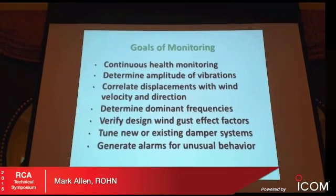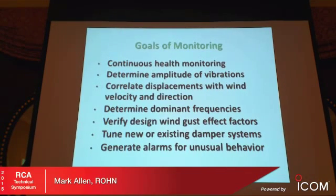by the way, do you think towers move in the wind? How many people think they do? Okay. How many people think they don't? Well, they do. And probably in some cases, the amounts would shock you how much they move. There are certain towers that I have measured that move as much as 6 feet at the top. And that's a lot of motion. Okay?